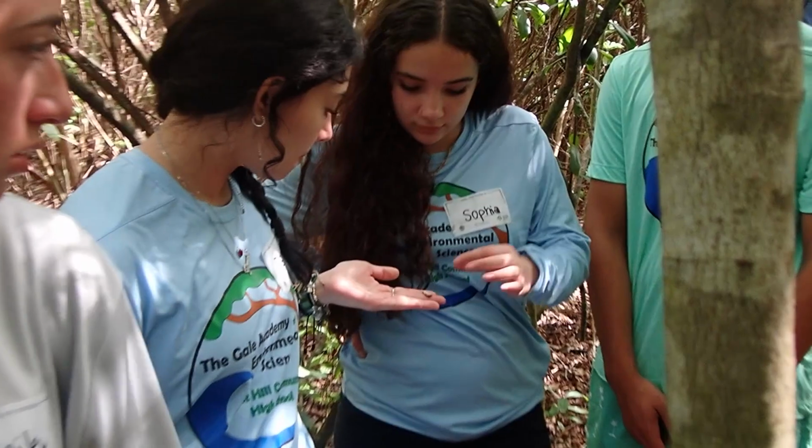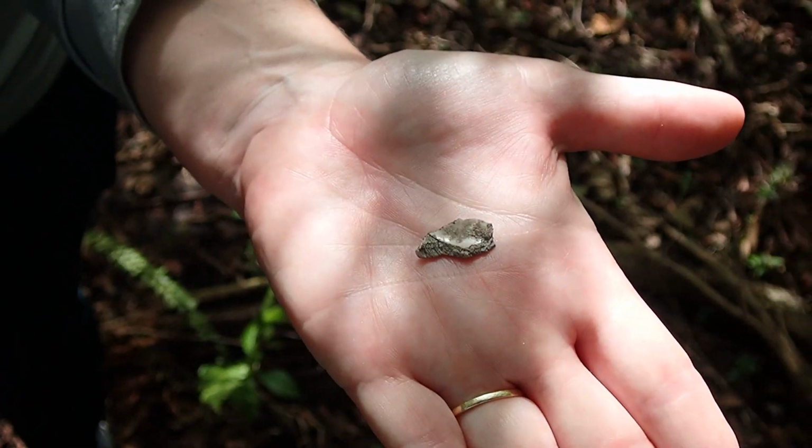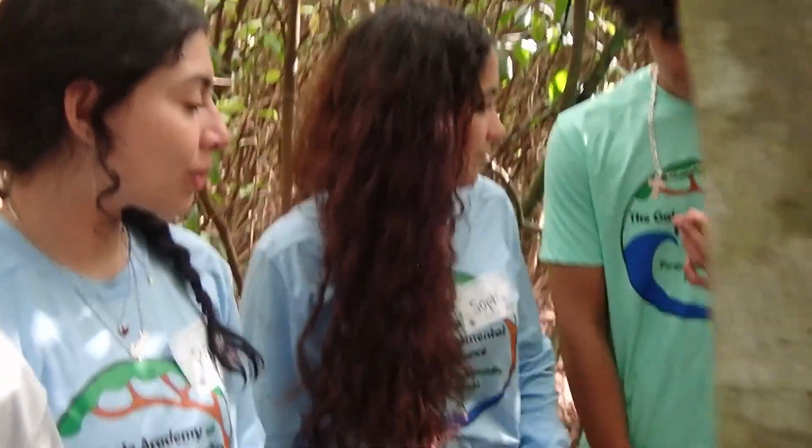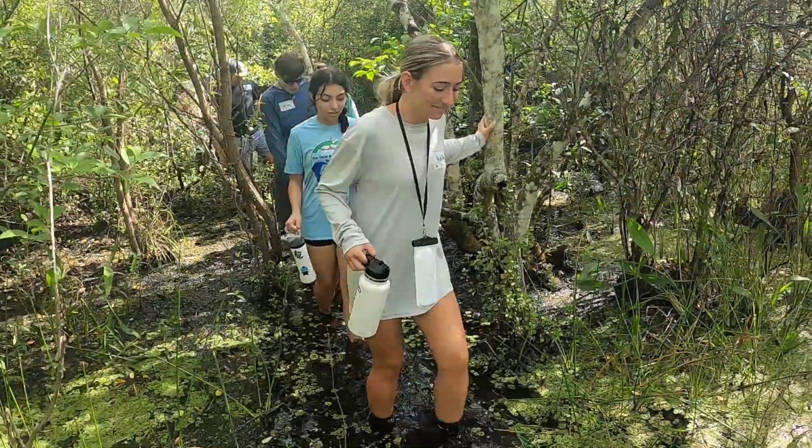Turtle tortoise bone. That does not to me look like an artifact, but that is the type of thing that we will find when we dig shovel tests.